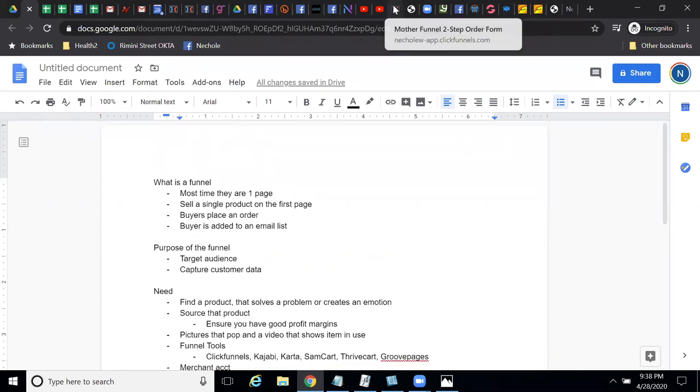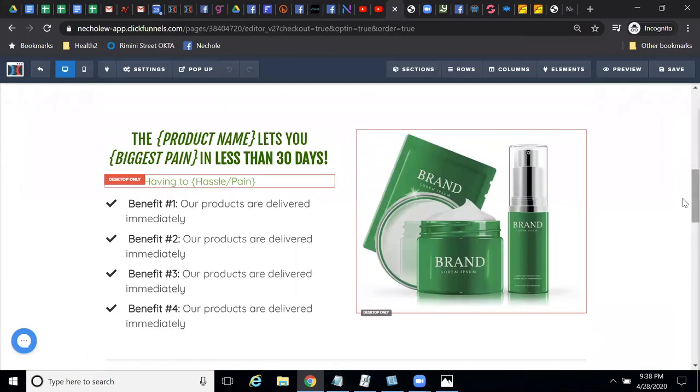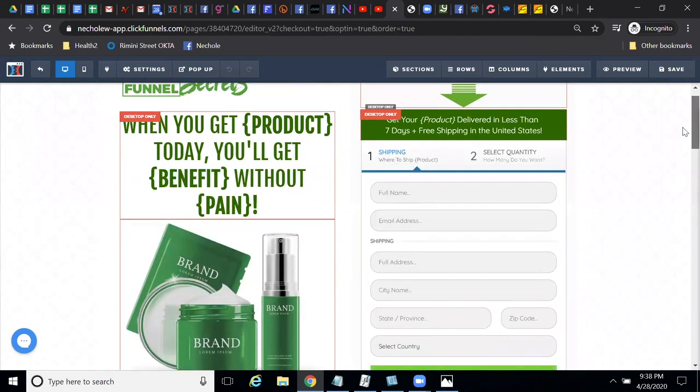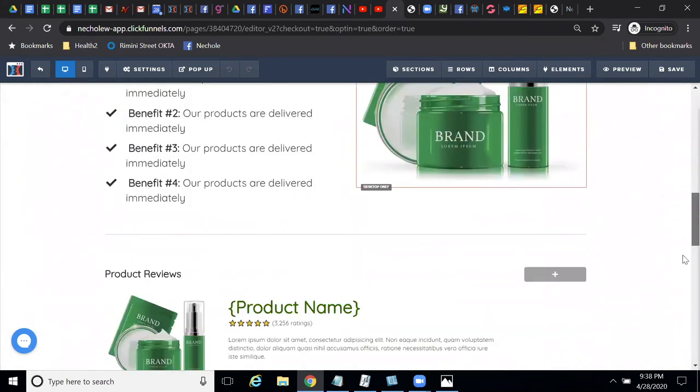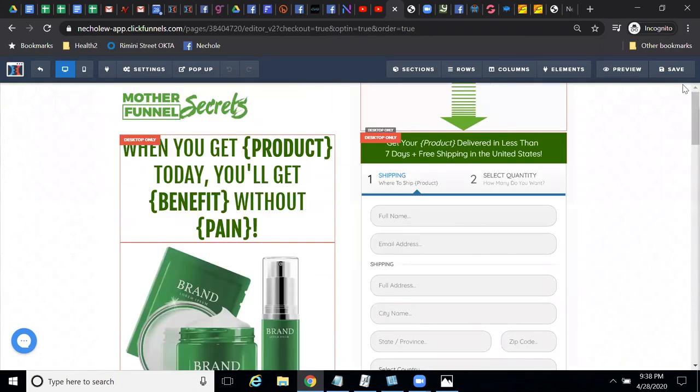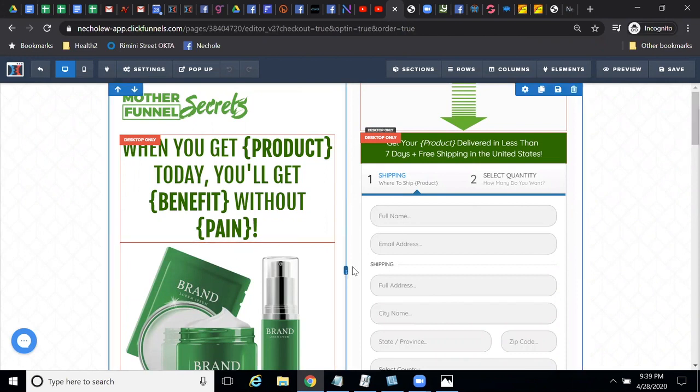I love messing with funnels. I love working with funnels. If you have a funnel that you want me to create, you've got a product, you have access to a product, definitely get with me. You can send me a private message and let's do this. Let's make it happen so I can show the rest of the group what it looks like. I'm working on funnels. I'm working on a lot of funnels in the background. So product funnels, there's a lot of money to be made in it.